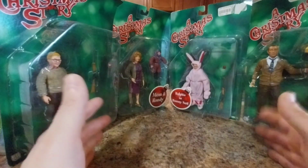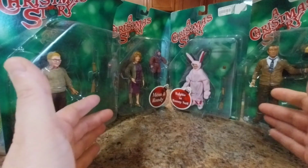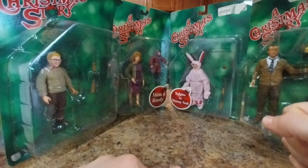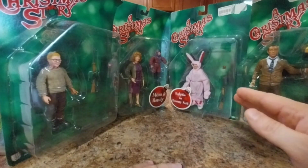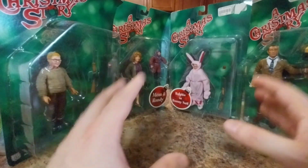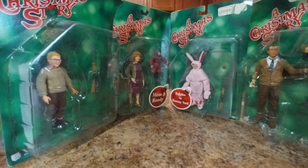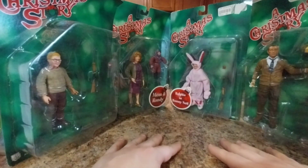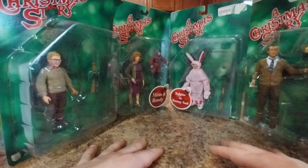I know there's an exclusive 5-pack, I believe, where you get the Scut Farkus toy, and there's also a separate Flick toy that comes with a pole that he sticks his tongue to. But for right now, I wanted to get the base set, especially him in his bunny suit and with his rifle. So let's not waste any time. Let's crack these open, and we're going to take a look at these action figures.